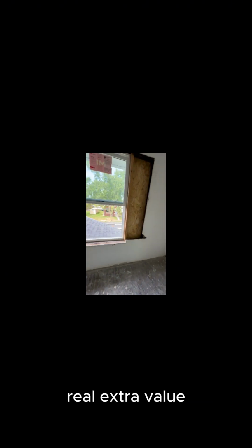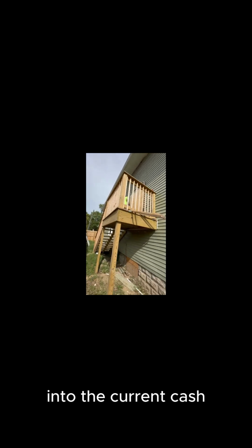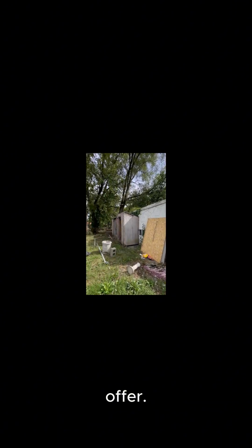increased rent over time. But let's not forget the real extra value. Here, the potential to finish the basement and add that 5th unit. Once completed, this additional unit could bring in even more income, potentially raising the overall GOI and, in turn, increasing your net profits. You're not just buying into the current cash flow, you're investing in future potential and the ability to expand what this property can offer.